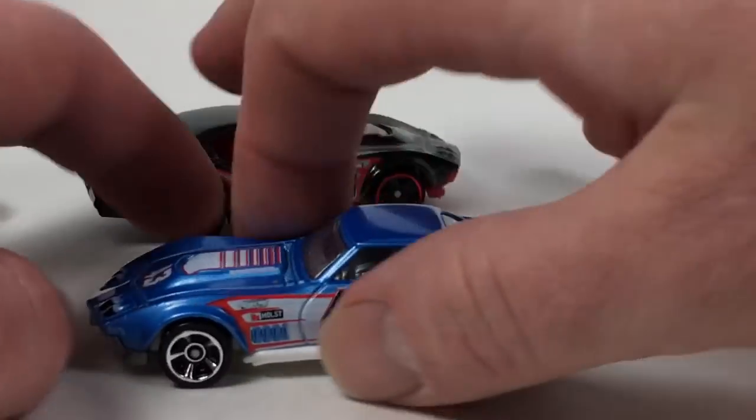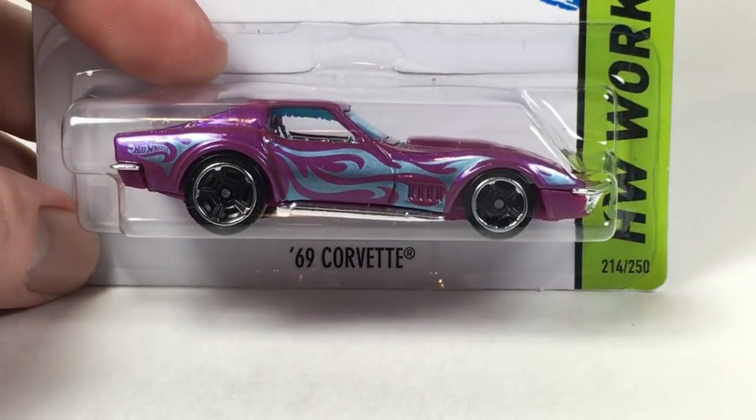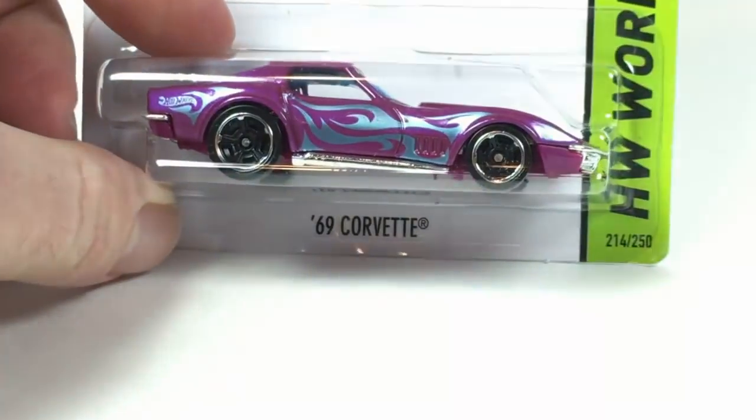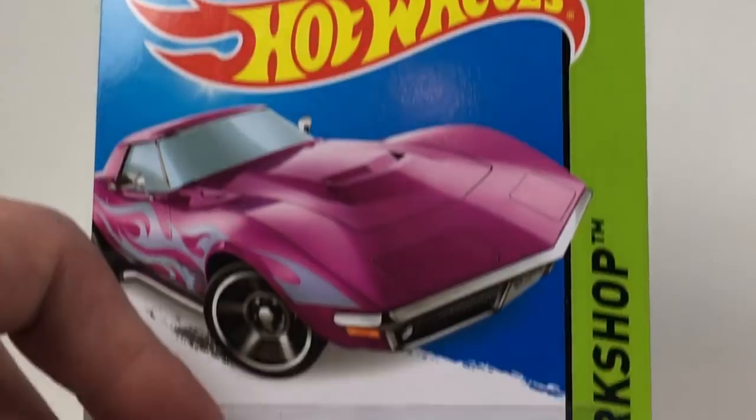All right, so there's those 2, and then the last 4 cars. So we've got through 6 cars so far. The last 4 are actually all the same casting. So sorry about that if that's a disappointment, but it's the 69 Corvette. So 69 Corvette, this has been around for a while. Here's a quick look at the card.